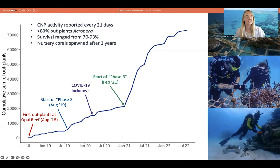Now, unfortunately, right in the middle of phase 2 was when COVID hit Australia. As you can imagine, during this time tourism was at a standstill, but some outplanting could be done following the lockdowns, because the operators used this as an opportunity to keep the Coral Nurture Program work going until the travel restrictions eased.